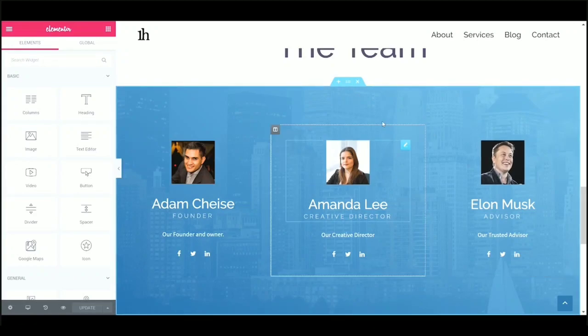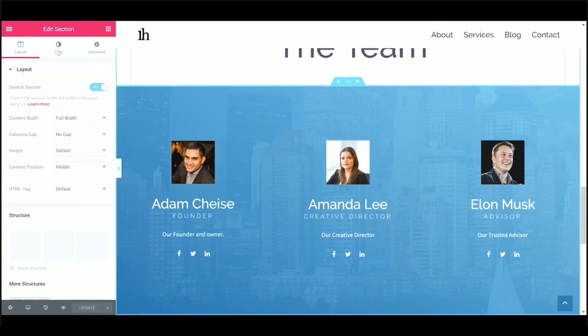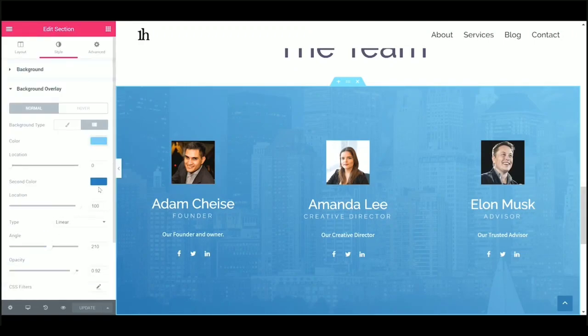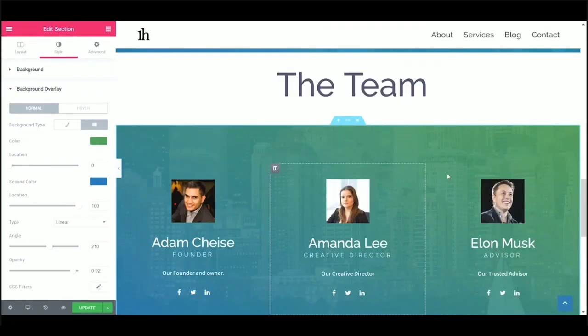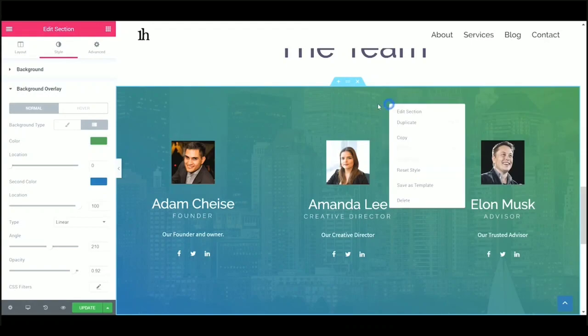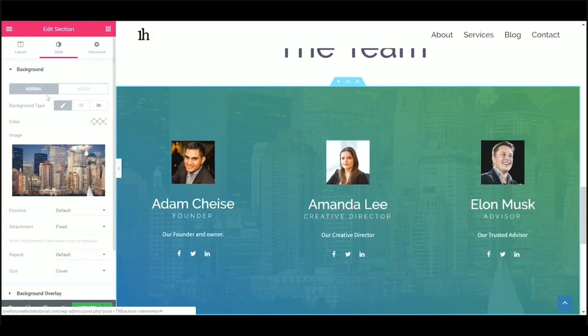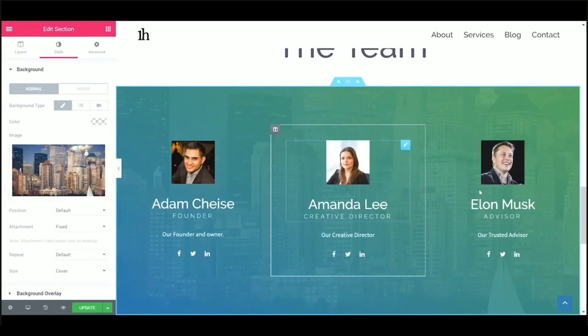Again, if you click edit section and you don't like the blue, remember, you might have gone with your own color scheme for your website. So you can just go to style, go to background overlay, and change the background. So you could have that. I think that actually looks really nice. You can also change the picture in the background. If you go to style and change it here, you simply select whatever you'd like to have, okay? So that's how you can change that.